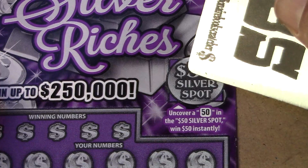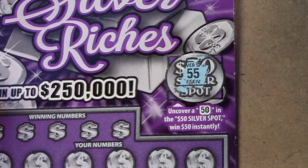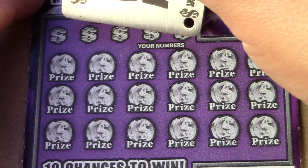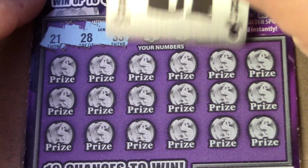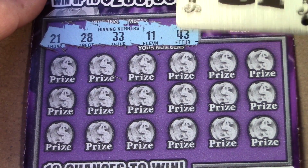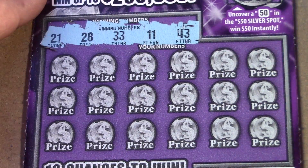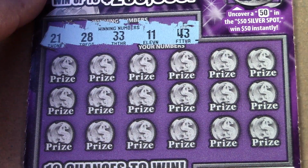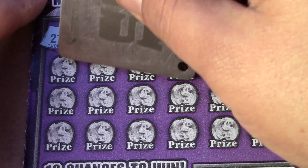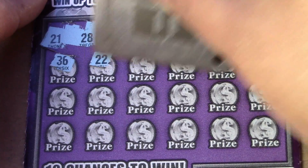Let's see if we can find back-to-backs on these tickets. Find a 55 up here. All right, no luck up there. So let's see what our winning numbers are on ticket number 23. So we have 21, 28, 33, 11, and 43. All right, let's see if we can find us a back-to-back winner.